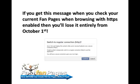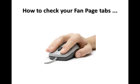So it's very easy for us to actually check existing pages to see whether they're going to give an error on October the 1st. So let me show you now exactly how you can check your existing fan page solutions to see if they're going to give you a problem on October the 1st. And if you've got this problem, your fan page tabs are going to disappear from October the 1st as soon as Facebook introduce those changes.